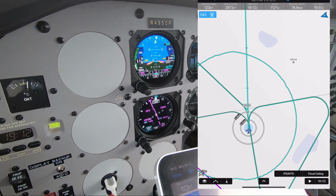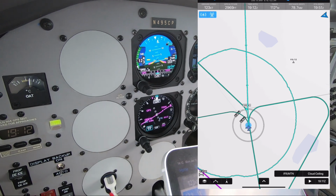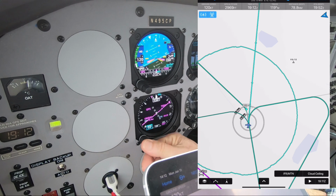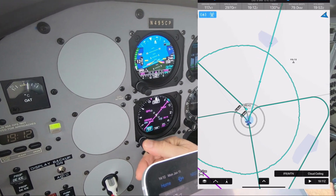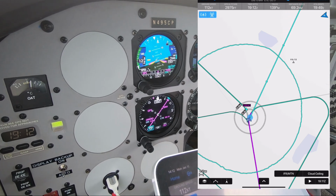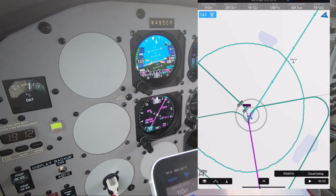Let's see how well it does this. Turning right. Should end up right on course. Center of course.